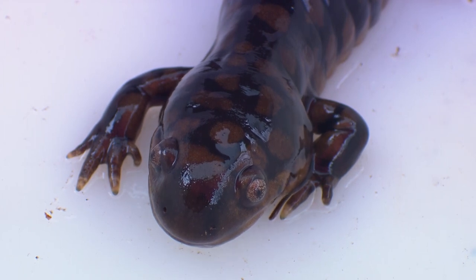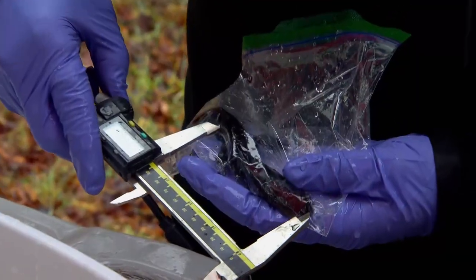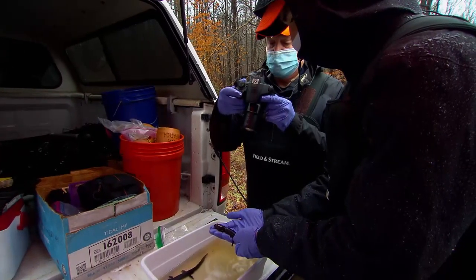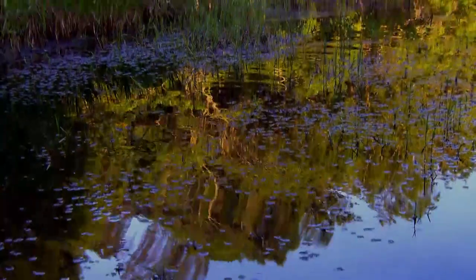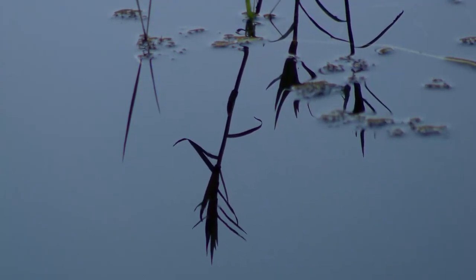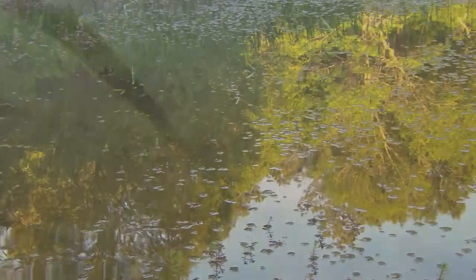We have been monitoring the endangered eastern tiger salamander population here since the early 1990s. There's a lot of annual variation, but overall we've seen, since we really started doing intensive management, a slow but steady increase in this extremely endangered species. Come summertime, ice and bare branches make way for a riot of greenery. Water levels have dropped, and the tiger salamander egg masses have long since hatched. Somewhere beneath the surface, young tigers are preparing to venture onto dry land for the first time.